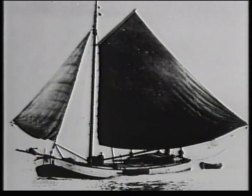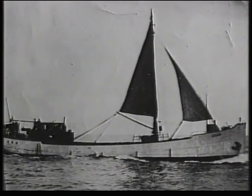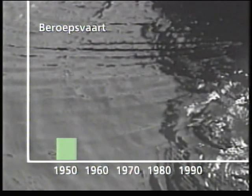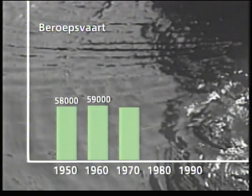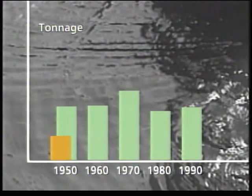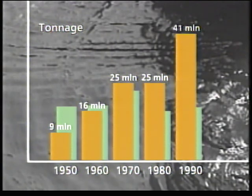So we have to find another solution, although you wouldn't think so, judging by the number of ships. In 1880, almost 90,000 commercial vessels used the locks, compared with 60,000 in 1992. In 1950, there were 58,000, and in 1990, 57,000. That might not seem like a problem, but it is, because if you look at the tonnage passing through the locks, you can see that it increased more than 5-fold between 1950 and 1990 alone.